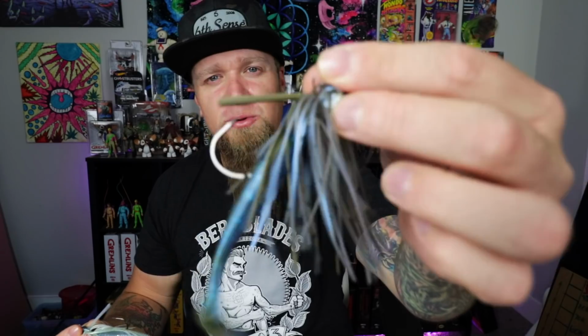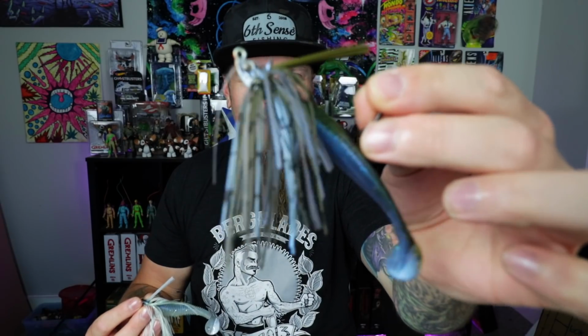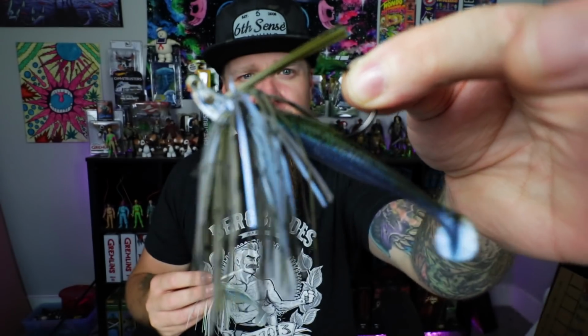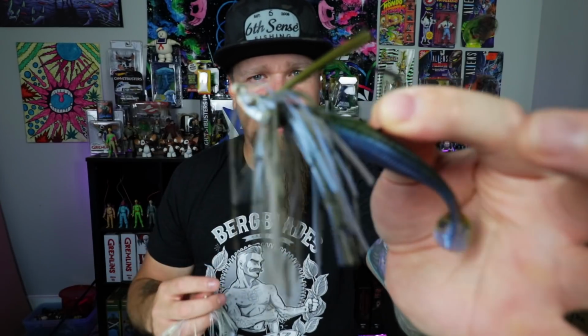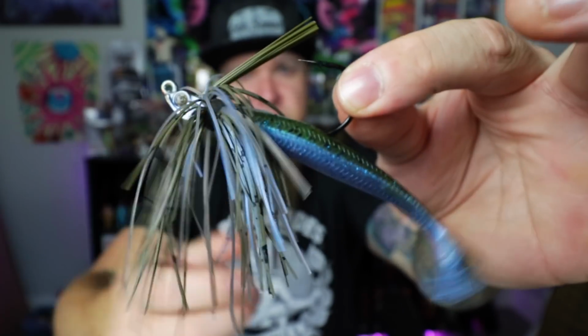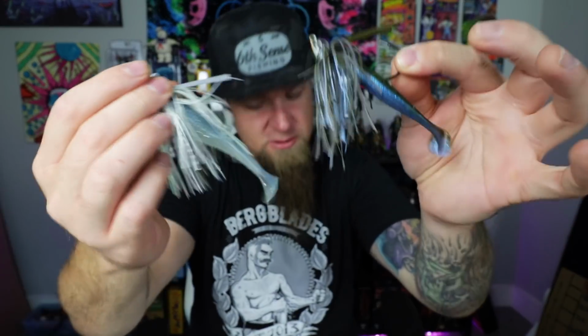If you're fishing the pond and none of the other stuff that I've mentioned is working, consider throwing either a shad or a bluegill colored swim jig, and I bet you'll get yourself some results. That right there is an awesome bluegill style pattern. If you don't have shad in the pond, a bluegill imitation like this right here is an excellent option. Super natural, but bold enough to stand out in those murky pond waters. One of these two is probably gonna get it done for you if nothing else is working out there in the ponds.